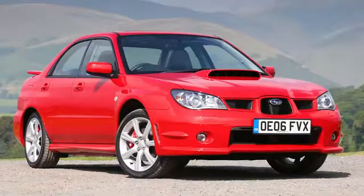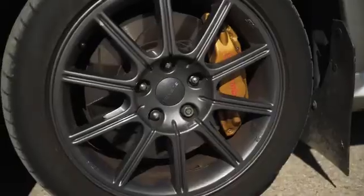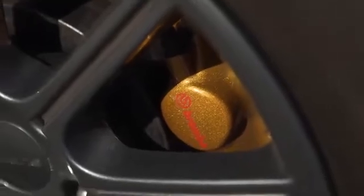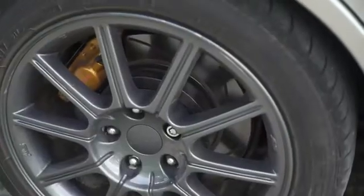While the normal WRX had basic Subaru sports brakes, the STI version got upgraded Brembos. So you've got 4 piston calipers at the front, 2 piston calipers at the rear. Got 326mm discs here at the front, and at the back they're 316mm.